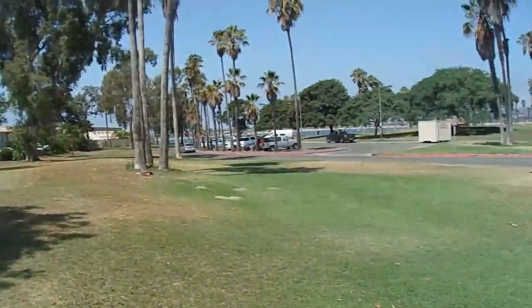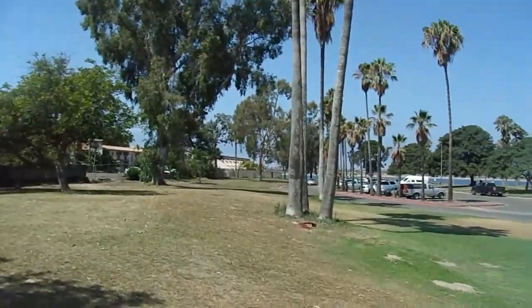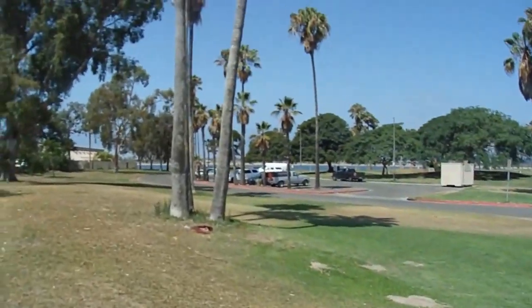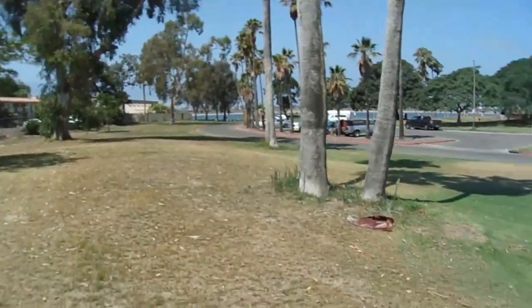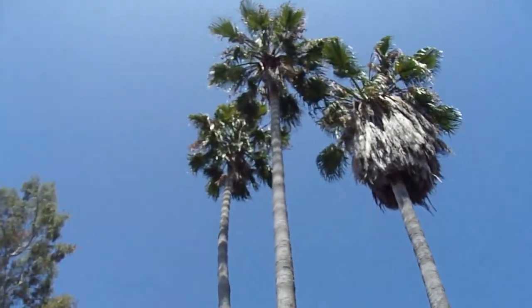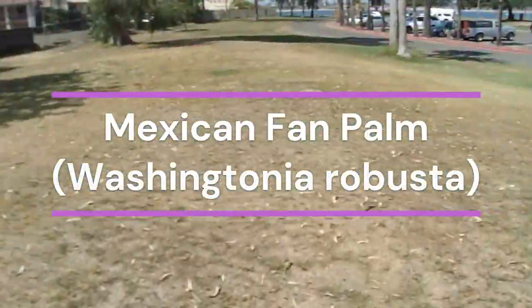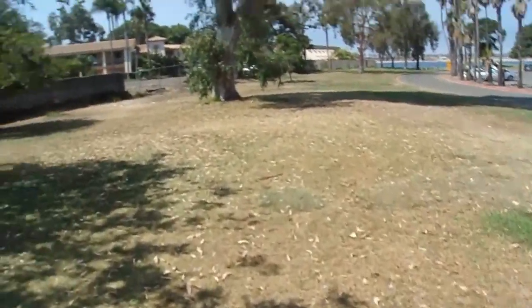And I'm here at Mission Bay Park here in awesome San Diego. This is a place I came to a lot as a kid. Great times here. Enjoyed the coastal vibes. Beautiful Washingtonia robustas, Mexican fan palms.